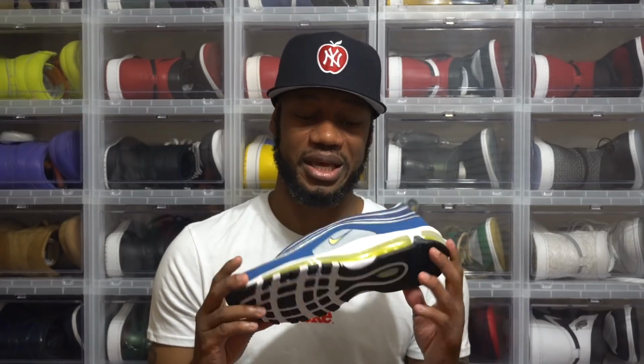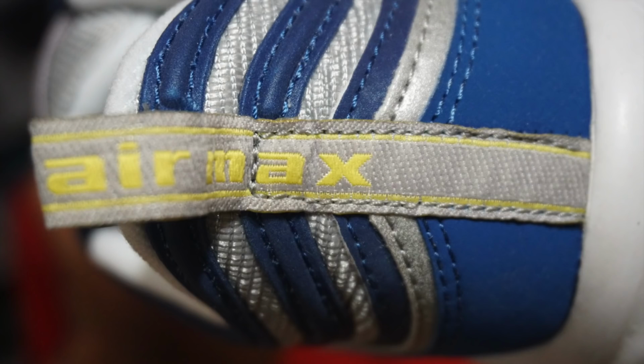These shoes are still DS. I'm happy to have these. Can't wait to rock them, man. But you gotta come right with the fit though. This ain't a shoe you just throw on just to throw on. You gotta be presentable when you rock these.